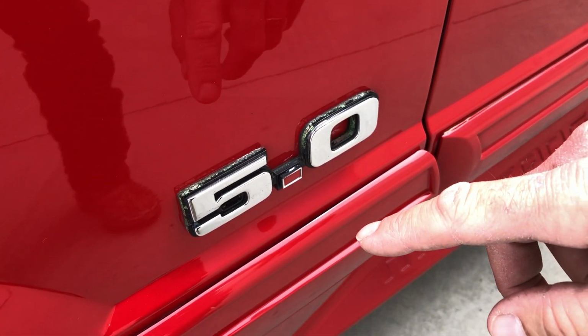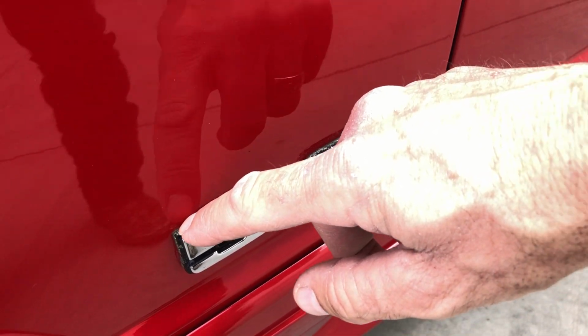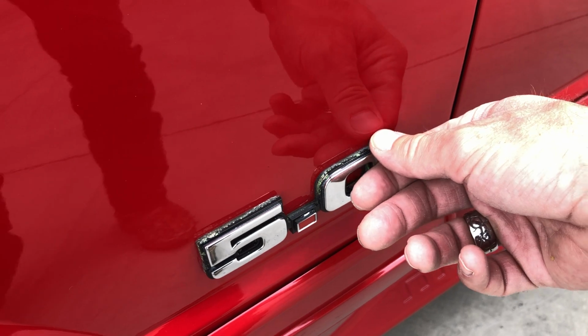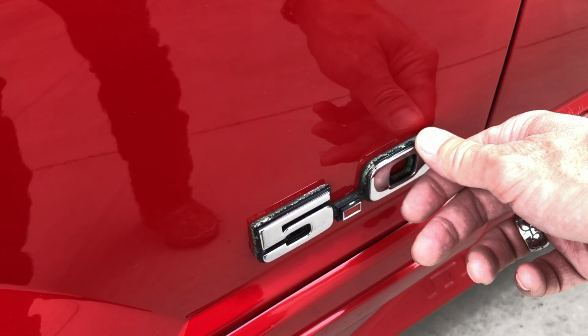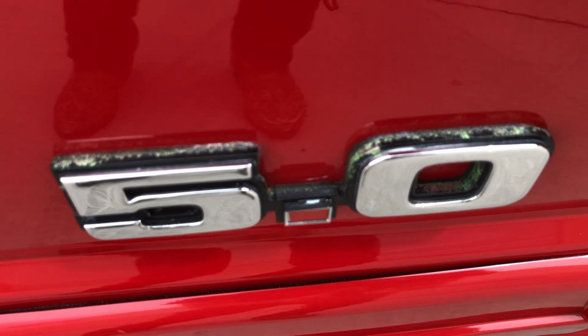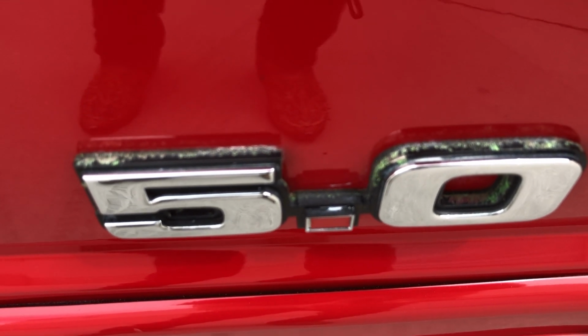It seems as though the 5.0 badges on both sides of the car do have some unhappiness to them. I'm not really sure what that is, but it seems to be some age. Okay, I'm going to try and show you as best I can.